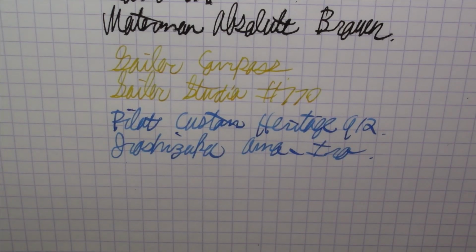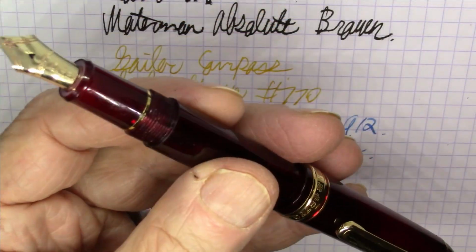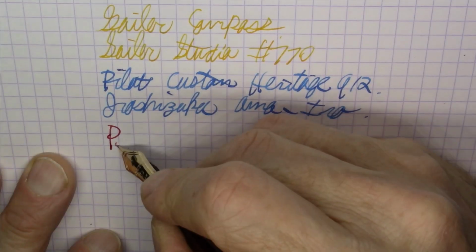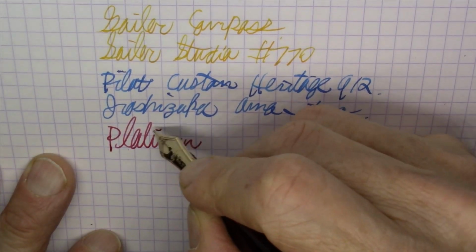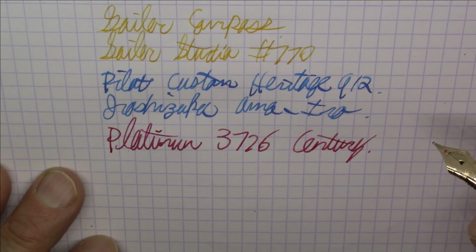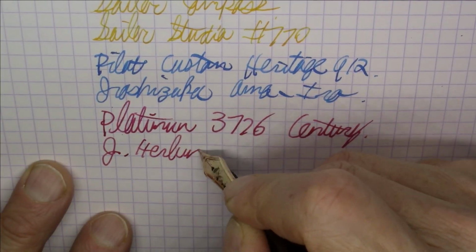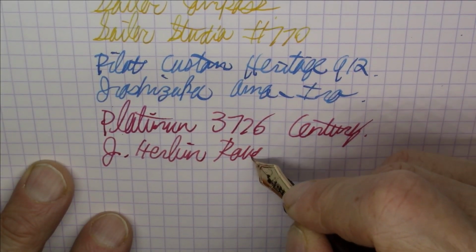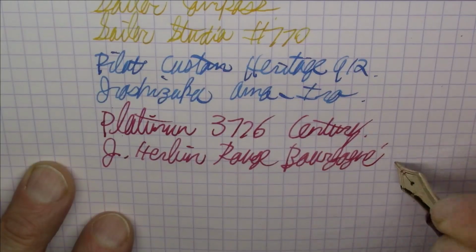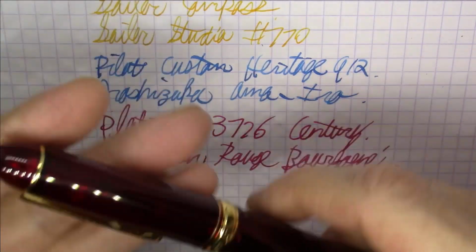Next up is one of my absolute favorite pens. I've had this pen for a really long time. It's a Platinum 3776 Century in this Bourgogne finish, which is fantastic. It has a great gold nib. Really, really nice. Platinum 3776 Century. And this has what I consider to be the perfect ink to go with it, which is J. Herbin Rouge Bourgogne. So burgundy ink, burgundy colored pen, matches well, writes fantastic. One of my favorites, great pen.